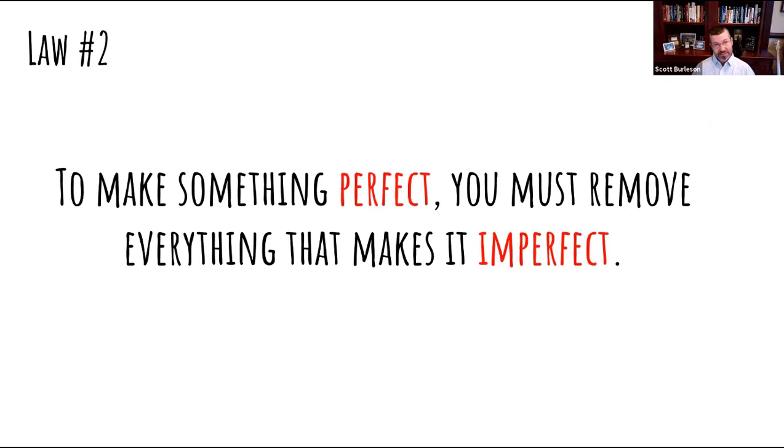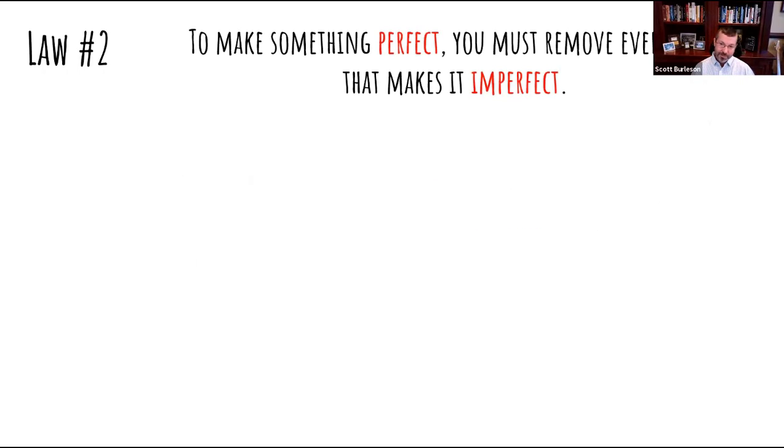And that brings us to the second law. To make something perfect, we must remove everything that makes it imperfect. We remove every imperfection. And I want you to remember this. I'm going to tell a little story, which may or may not be true, but it's very illustrative of this second law.